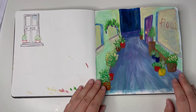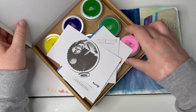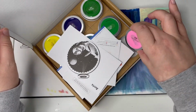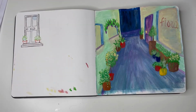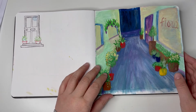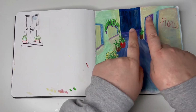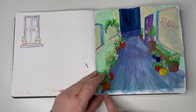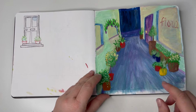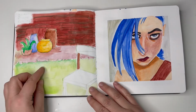The next I got out, this is gouache. Yes, it's this stuff, which is really cute. Look, they're like little cups. They're so cute. And the words were, what were they? Flower, alleyway, botanicals and shop. So it's an alleyway with a flower shop. Botanicals. And I didn't tape around it until right at the end. So that was pointless. And I did a door. I don't know why.